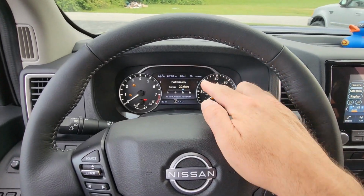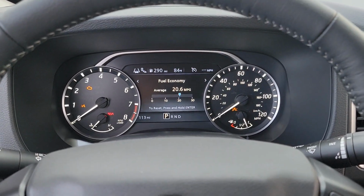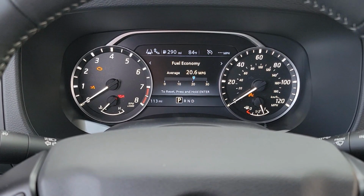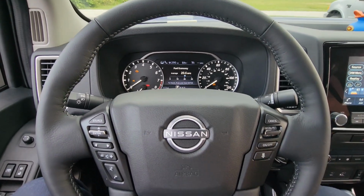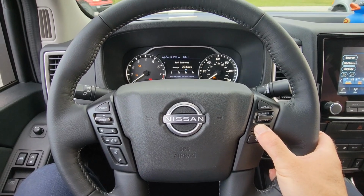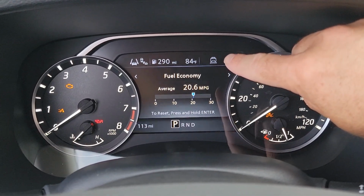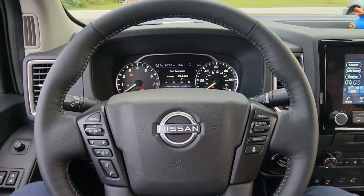So first of all, if you can see up here, I'm going to zoom in on the dash display here. So right up here, this cruise control icon. Now that one looks very familiar because that's the cruise control icon that you'll see in just about any vehicle these days. But if you hold down your on and off button, you'll see that it now changes. See, now it has an icon here that looks like a little pickup truck, and that is when you know that your intelligent cruise control is on.